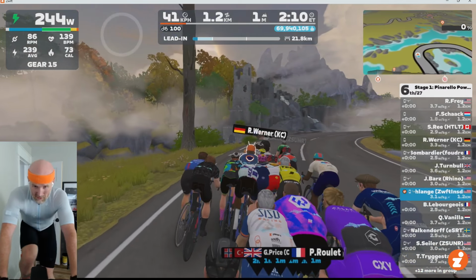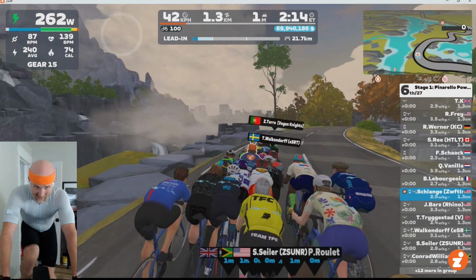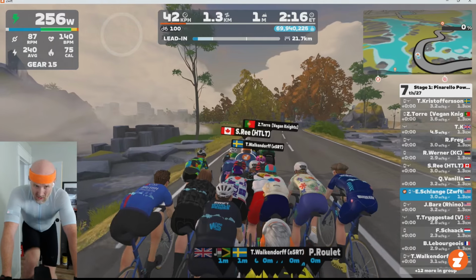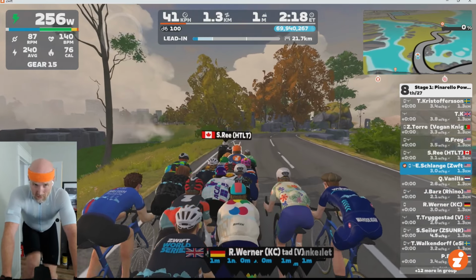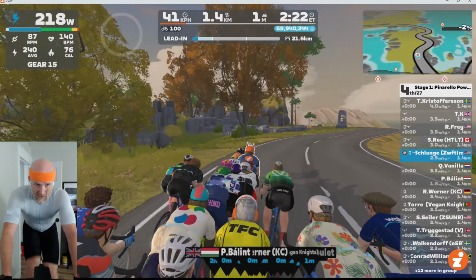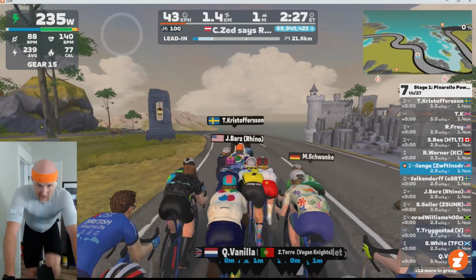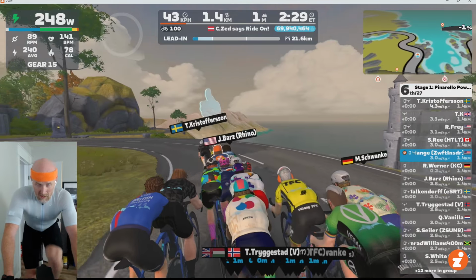Seeing a new HUD, the top left, the power zone bars. That's a cool feature. It shows how much time you've spent in each zone relative to the other ones. It shows your current zone as well. It's the one that's kind of highlighted in white.